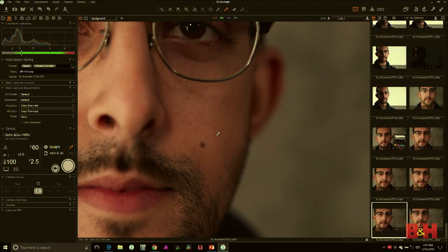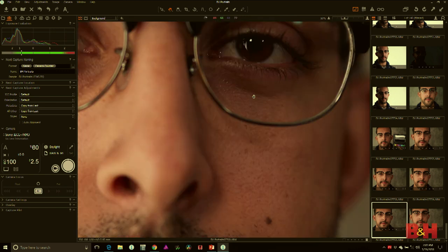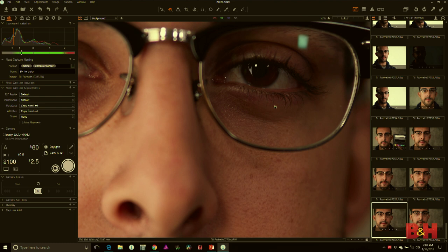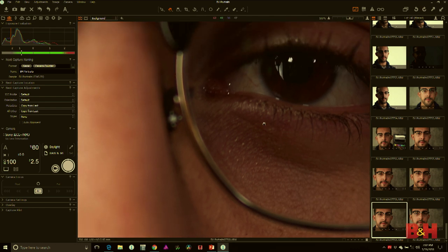Let's see. So this focused on that eye. That looks pretty sharp. You can see the light. What light is that? Now we're too close. I don't even know all that stuff that's reflecting in there. But pretty sharp. We're at 100%.